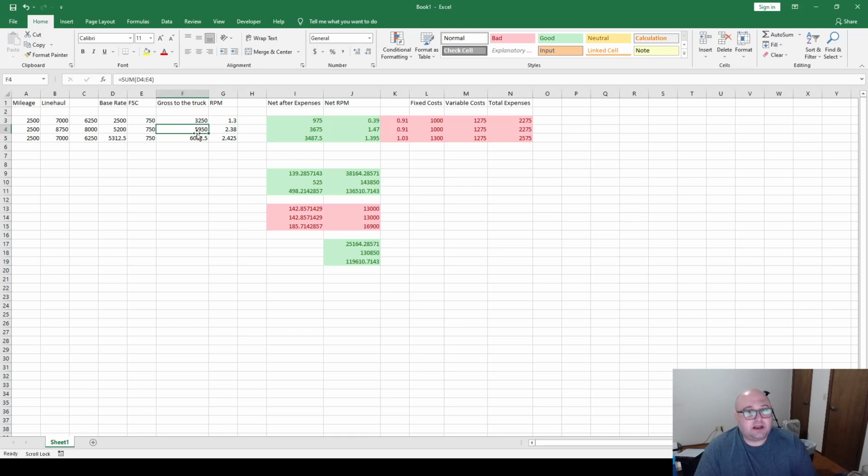And that $5,950 divided by the mileage, 2,500, comes out to $2.38 per mile. So you're making $2.38 per mile. That's total gross to the truck. That's what you're making off of a $3.50 a mile load, is $2.38 a mile, in this scenario, with this fuel surcharge and this mileage and everything.